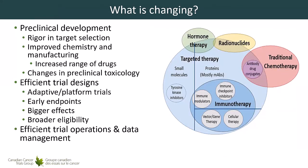So in terms of what's changing, first of all, in the preclinical development, there's greater rigor, greater understanding of cancer biology, a more rigorous approach to target selection. There's also improved chemistry and manufacturing. So there is a whole range of type of drug classes now to interact with targets. In addition to traditional chemotherapy, we have small molecules that are able to target tumor or cancer-specific targets. We have immunotherapies, we have proteins, mostly antibodies or conjugated antibodies that can be highly effective in interacting with targets and killing cancer cells. We have more efficient trial designs, particularly adaptive trial designs, Bayesian designs.